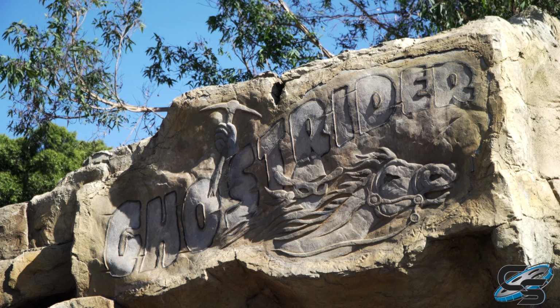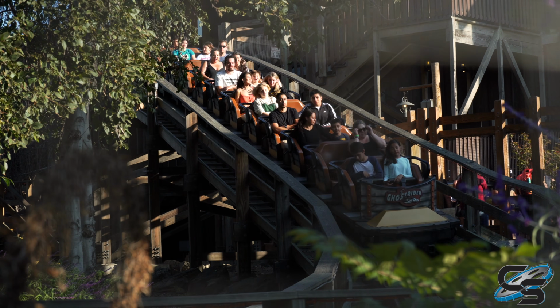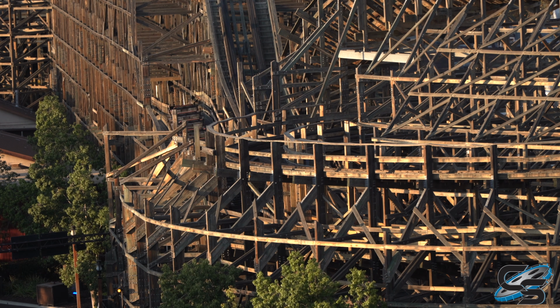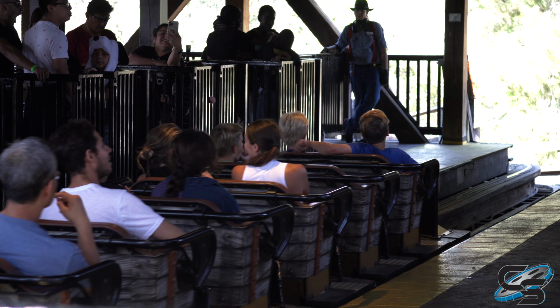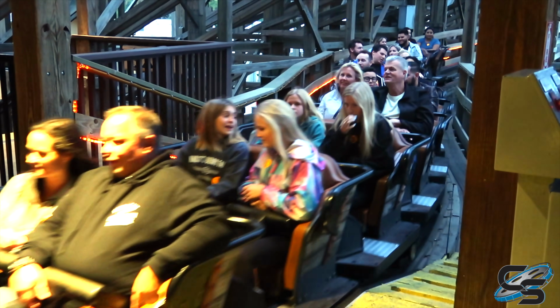If there was any downside to this roller coaster, it is the operations. The dispatches on this thing can be brutal. Because they removed the mid-course brake run, they have to wait for the previous train to hit the final brakes before they can send the next one out. So it's a rare sight to see them rolling trains. In my opinion, it's worth it. I'd rather have slow operations and a better ride experience.